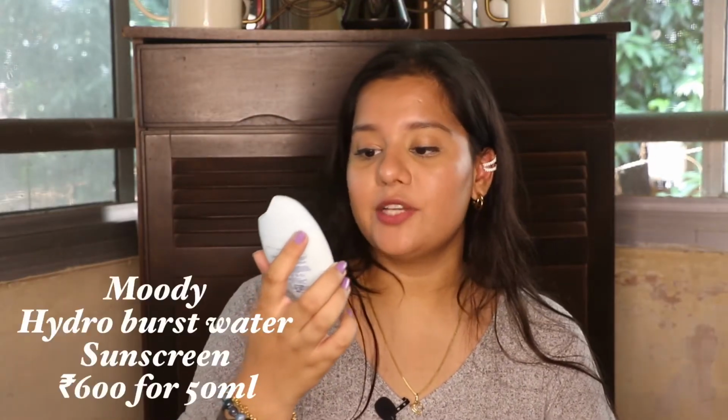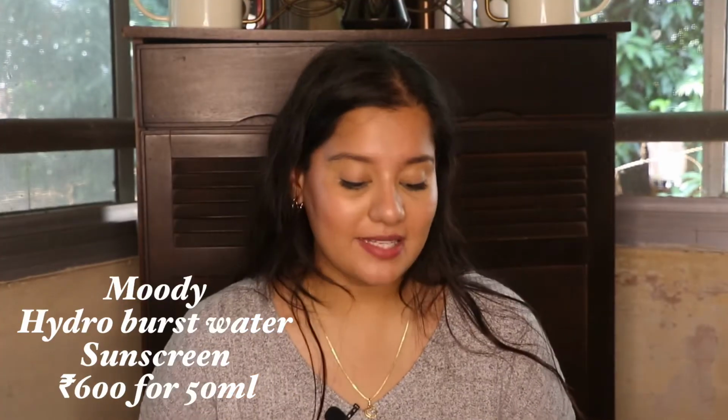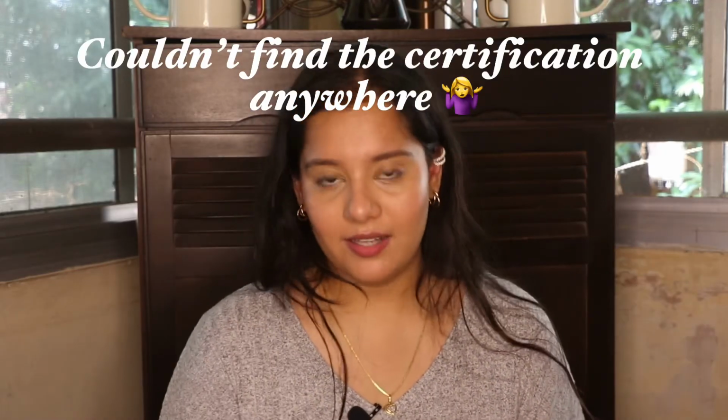Talking about the next sunscreen, it is Moody's 7D Hydro Burst Hybrid Water Sunscreen, SPF of 50, PA of 3+. I will try and find the certification of this one as well. If I can, I'll include it here. If I can't, then I couldn't find it. But this one has octinoxate, which is a UVB filter. It has octocrylene, which is again a UVB filter, and it has avobenzone, which is a UVA filter. Now this has more filters than the yellow one, the vitamin C variant. So I like that about this.